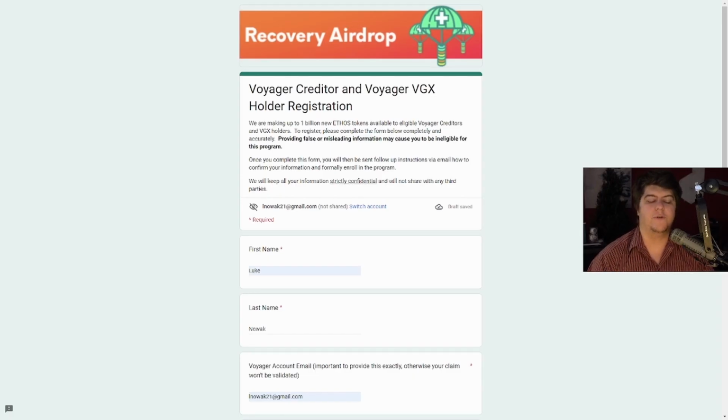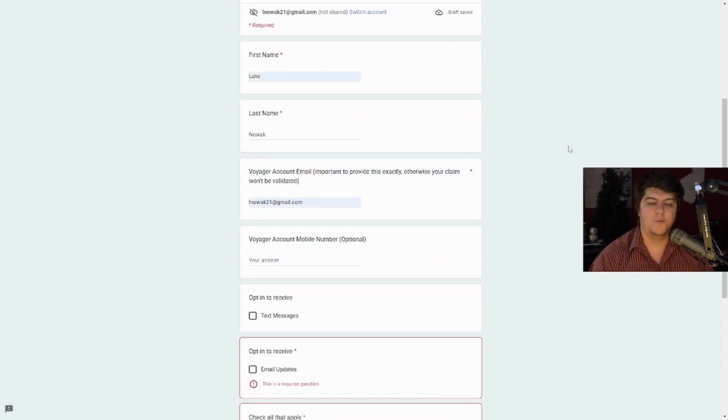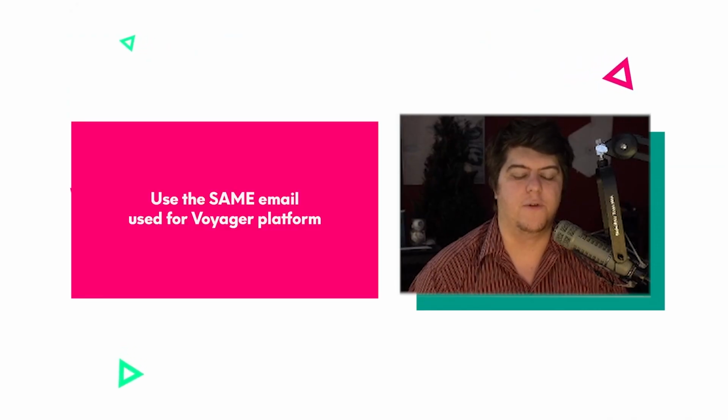Once again, this is only for Voyager creditors and Voyager VGX holders on the platform, with separate processes coming in the near future. Fill out the form to the best of your ability and put your first name and last name, and, stressing this extra, use the same email as you use on the Voyager platform. This is for verification purposes, as we're using the Stretto document to verify the assets are the same. So please make sure you use the same email.